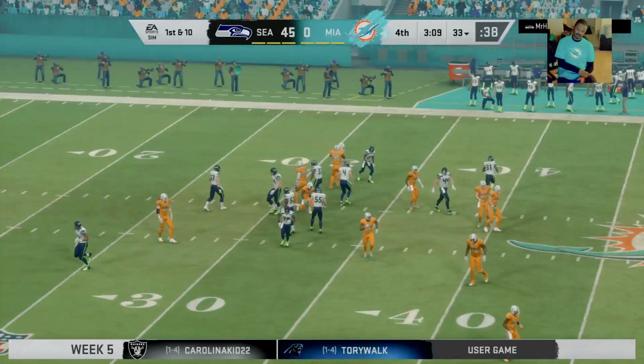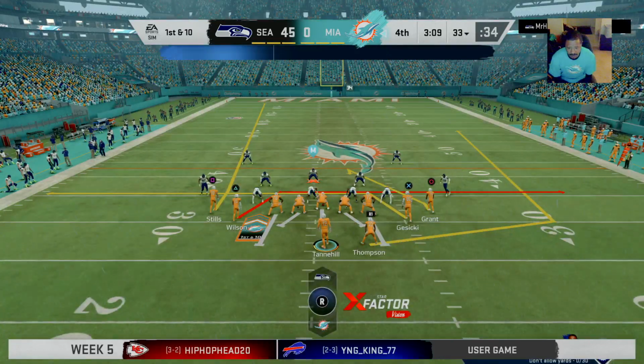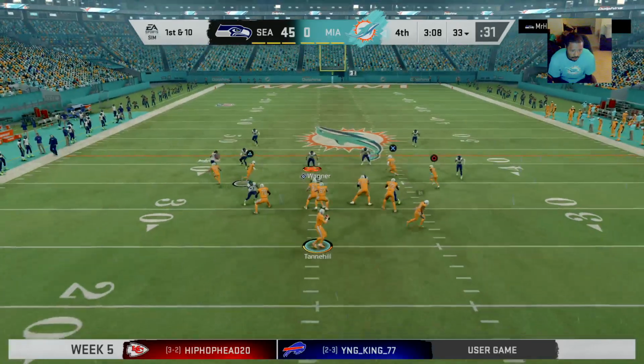These motherfuckers, man. First down Miami as they get set to start. But see, like I tell people, that comes into their overall, their awareness. They got no fucking awareness.